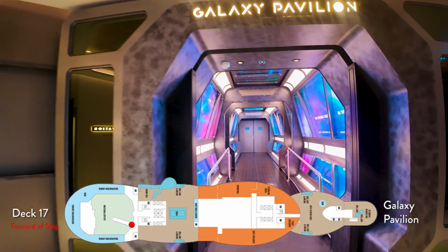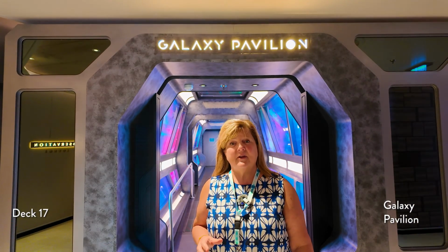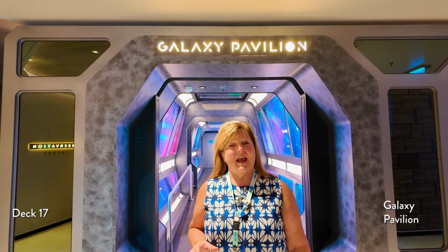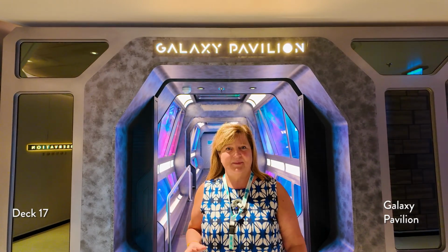If you're looking for some virtual or interactive games, the Galaxy Pavilion is the place to be. Not only does it have a lot of VR opportunities, it has an escape room in it, one of the neat things of this ship.